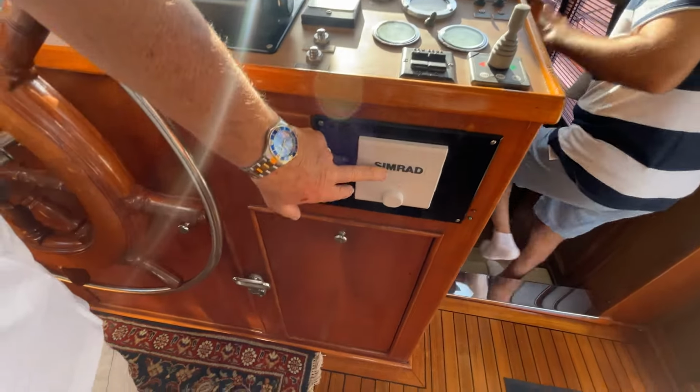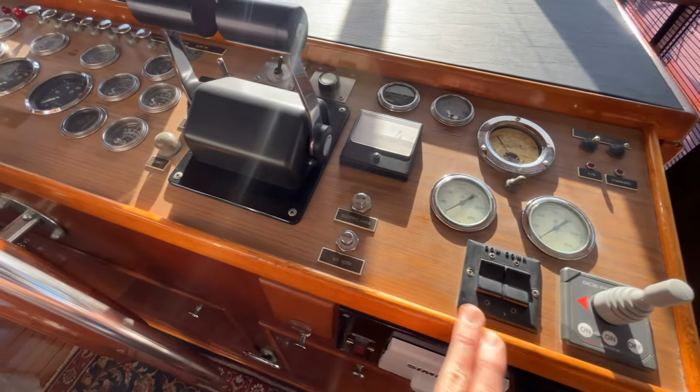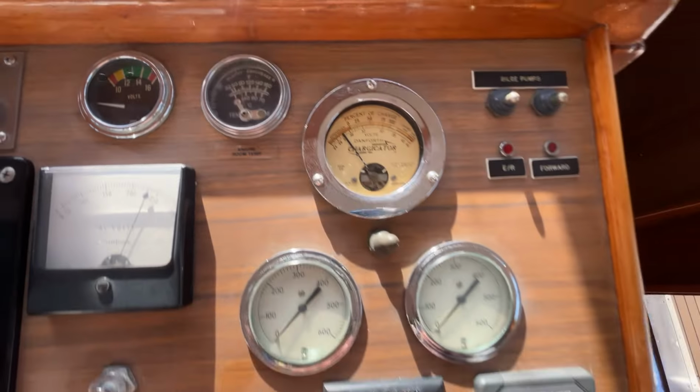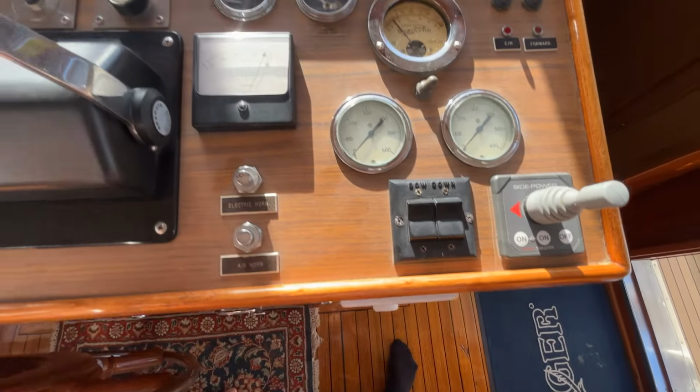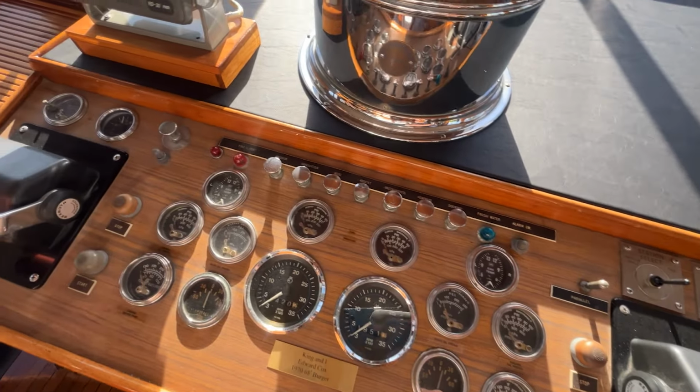Autopilot was here, but we put a new one on. And it has bow thrusters. The bow thruster was put on before Ed bought the boat. It's got trim tabs. Of course, these are power gauges. All these gauges work. They all work. And they're all analog. They're all original.